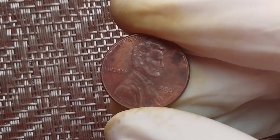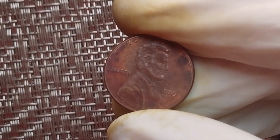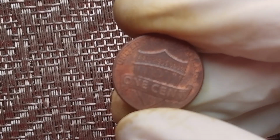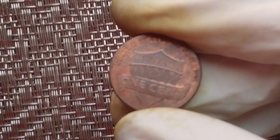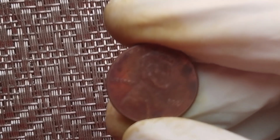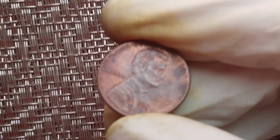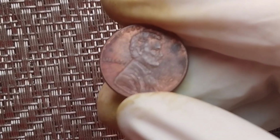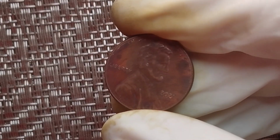Collectors sometimes pay extra for coins with such mistakes, because they're rare and interesting. An uncirculated 2021 penny graded as MS mint state, with the RD designation, meaning it retains its original red copper color, can fetch more than a normal worn penny from change.